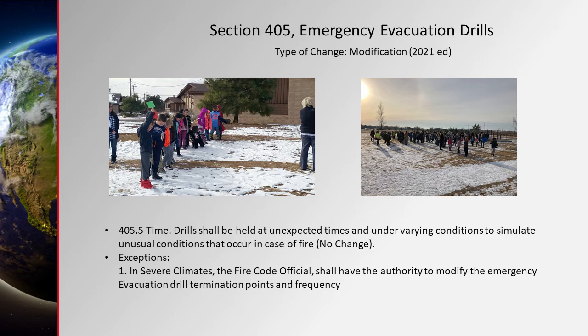One other change in section 405 is the time for fire drills. It used to be a note in table 405.3 that the fire code official could modify the frequency of fire drills. And while we still expect fire drills to be conducted at unexpected times and under varying conditions that simulate those unusual conditions that may occur during an evacuation, we do want to take into account weather. In severe climates, the fire code official has the authority to modify the emergency evacuation drill termination points and the frequency.